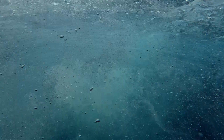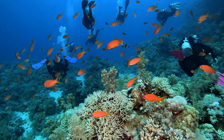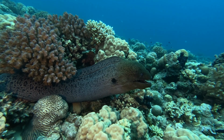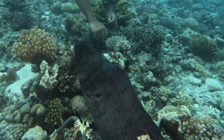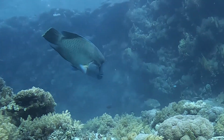Our trip starts on a nearby coral reef. The waters and coral teem with life. Giant eels lurk among the coral. Some are huge. Napoleon wrasse cruise the reefs.